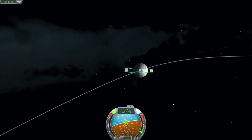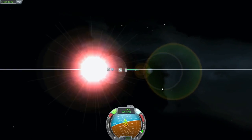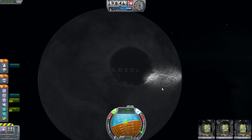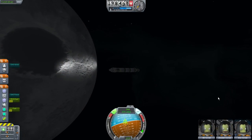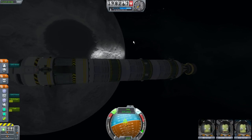It'll probably be more interesting when we're in the sunlight. Or perhaps we can watch the Kerbin rising over the horizon. Rising over the horizon. Yeah, let's try to do that. Let me fast forward time a little bit. Get an onboard camera view.